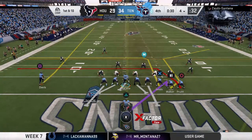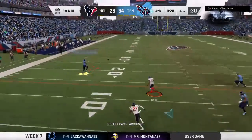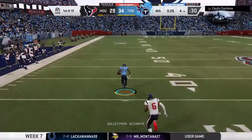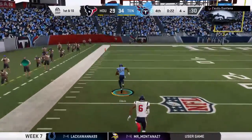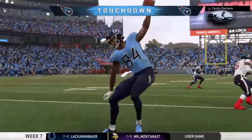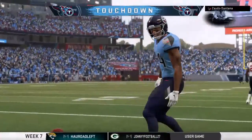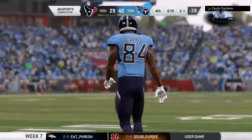You're in the 2-minute drill trying to get your guys down the field, and it's looking like they're going to go just short. It's a foot race. And he will find Davis. That's complete. The 30, the 20. And he's across for the late touchdown. And in the final seconds, that one should just about put a capper on this game.